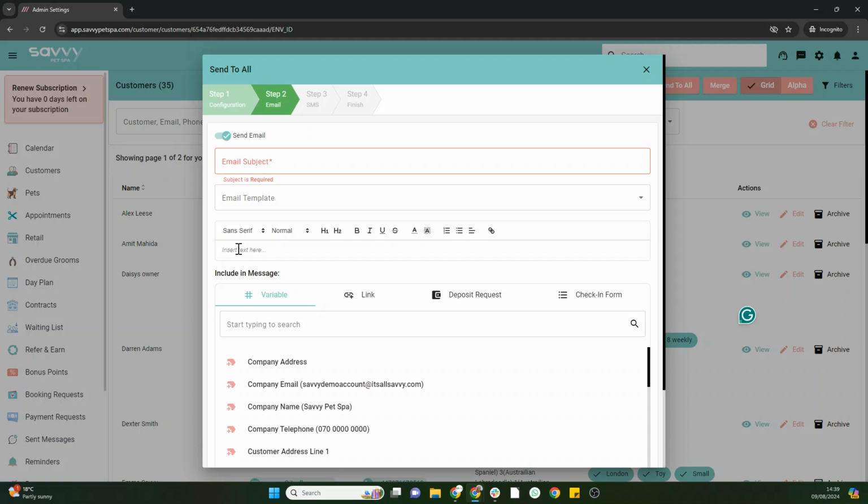Then you can create your message, to say maybe, for summer only, book in for a 4 weekly in between bath and tidy for a discounted price, help keep that summer heat at bay, keep their coat in top condition. You can add your email in there, whatever you want to say.